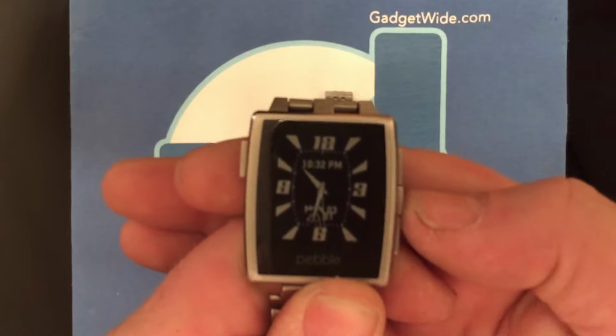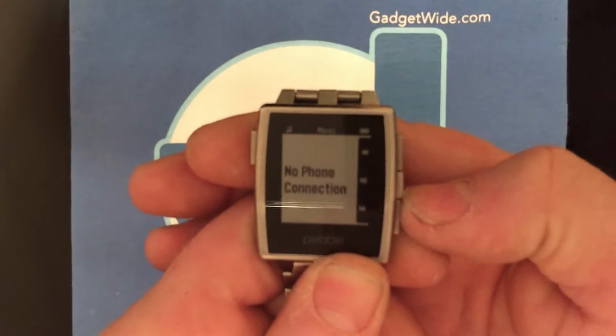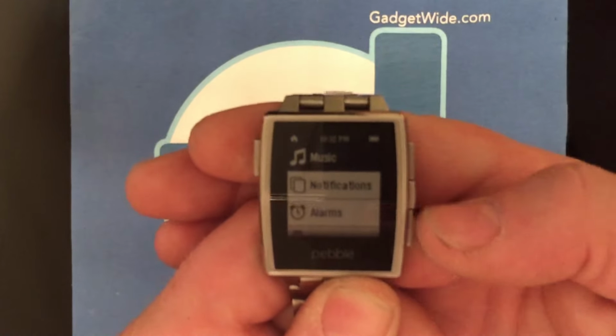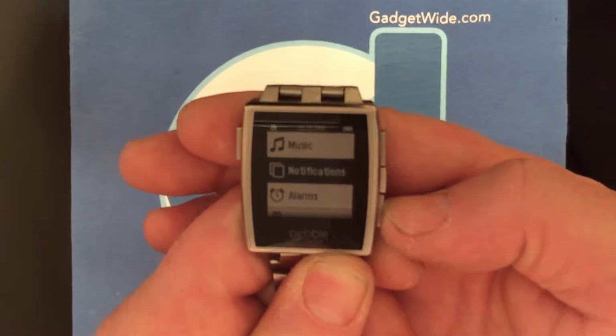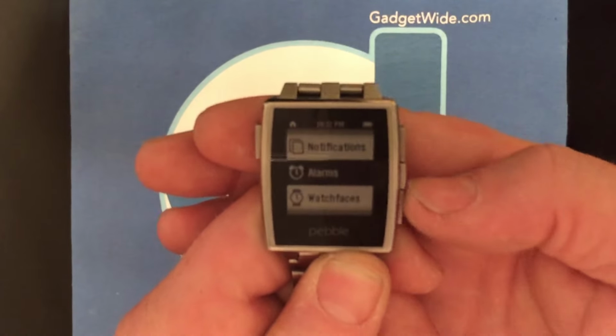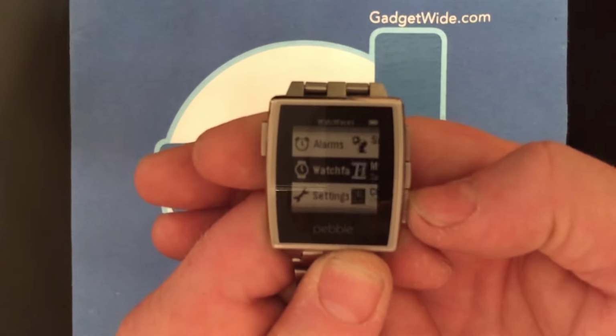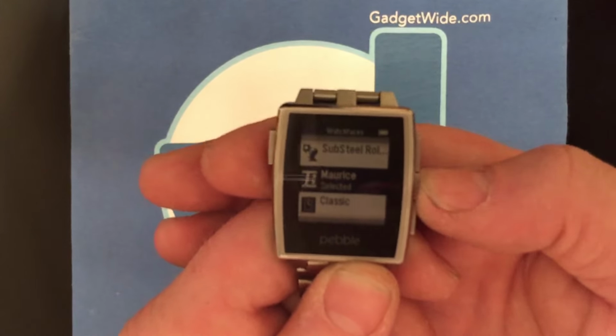Of course it gave you access to your music library. It connected to all platforms. It coexisted with all platforms. It gave you notification settings. This is truly the embodiment of a smartwatch. I mean, it does a lot of great things, watch faces, and so on and so forth.